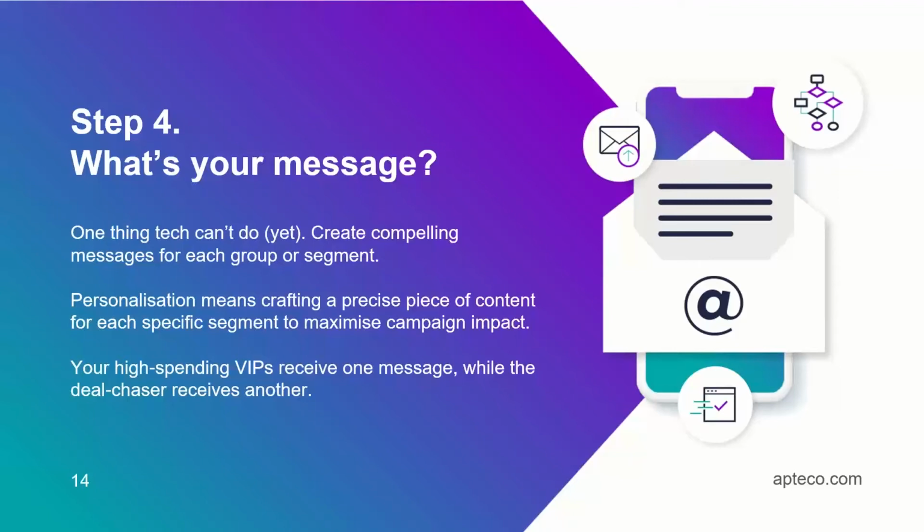And you'll probably want to determine the number of content blocks in your message. Do you just want to have 2 or 5 content blocks that you want to personalize? Take into consideration the incentive itself, so using coupons, discounts, prizes, and the creative, so the picture or image that is associated with each message.